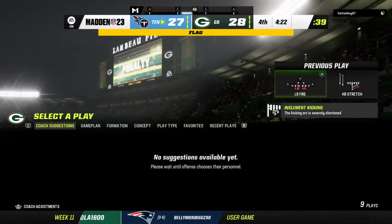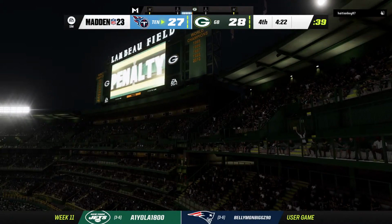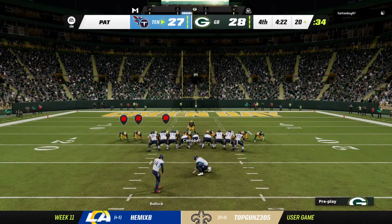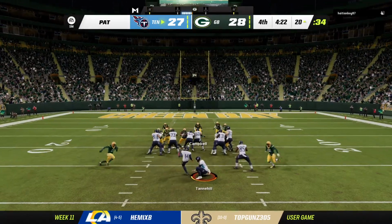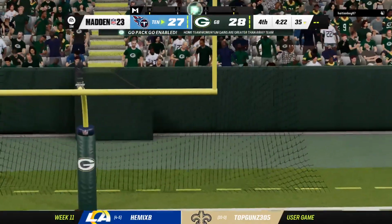So they accept the penalty, of course, and push the offense backwards a bit. Now from 5 yards further back, this becomes a 37-yard extra point attempt. And oh, he missed it. No good. And they'll remain down by a point.